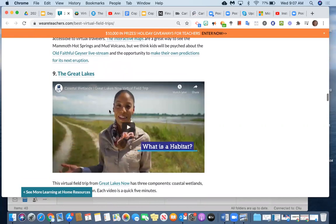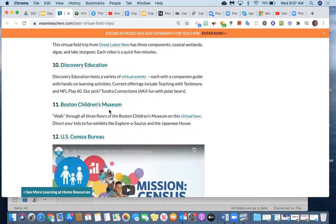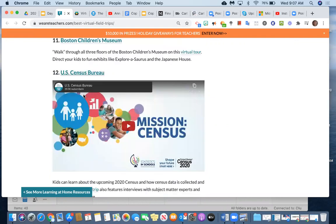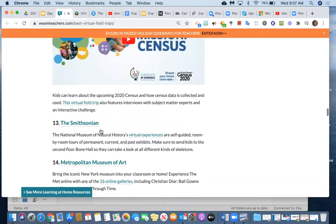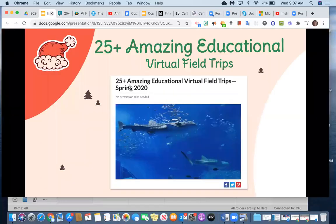in that there are many geographical places, but then also we have museums and what does the US Census Bureau do? Again, museums, birthplace of music. So there's also places as well. So, a nice one to check out in addition to the last.